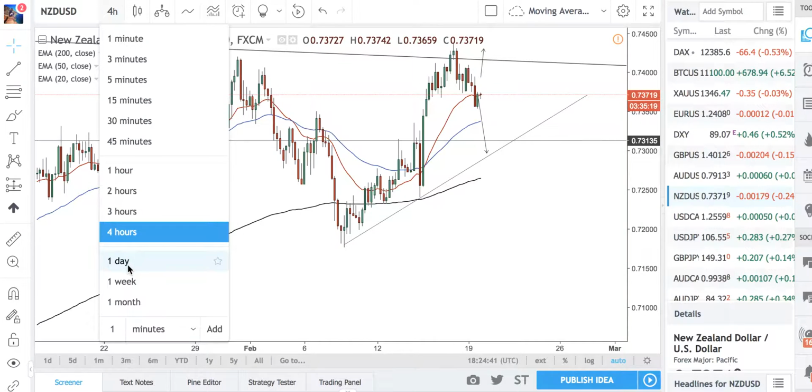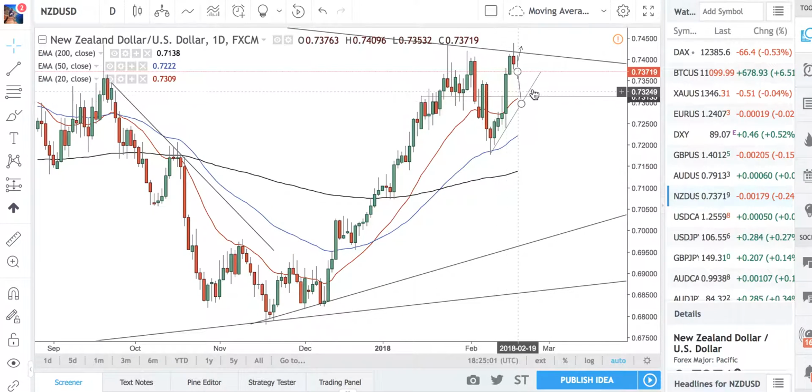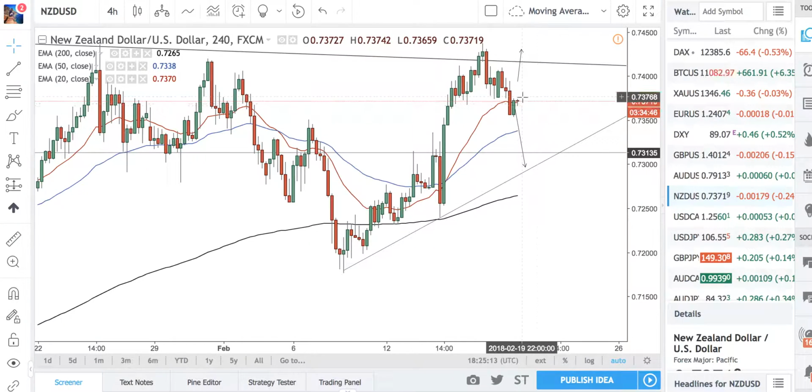New Zealand USD. This pair has been on a good run. You can see for the past couple of weeks we've had a lot of bullish action, a small pullback, and then last week again a lot of bullish momentum and then a negative day on Friday. So again, you can see we're printing another doji here on the daily time frame. There's a lot of indecision in the market at this current point in time. So again, we're just waiting for breaks. As soon as we get a break, we'll probably go long or short on a retest.